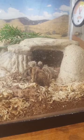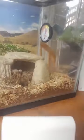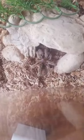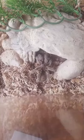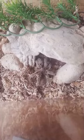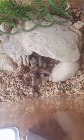can catch. In the wild, her species will get mostly insects, but she and her species are capable of eating things like lizards, eating things like small mammals if they can catch them. There's also some tarantulas in the world that are even capable of getting birds. Her species is not so much a bird hunter, but there are several that are, which I always think is pretty neat.